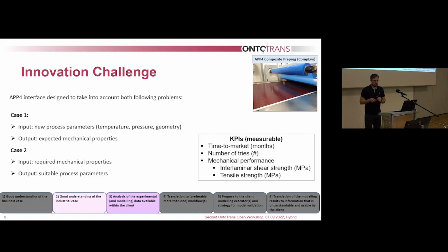And as the innovation challenge, we had two specific cases in App3. The first case is that you have as input new process parameters like temperature, pressure, and geometry, and then you want, as a client, the output to be the expected mechanical properties.